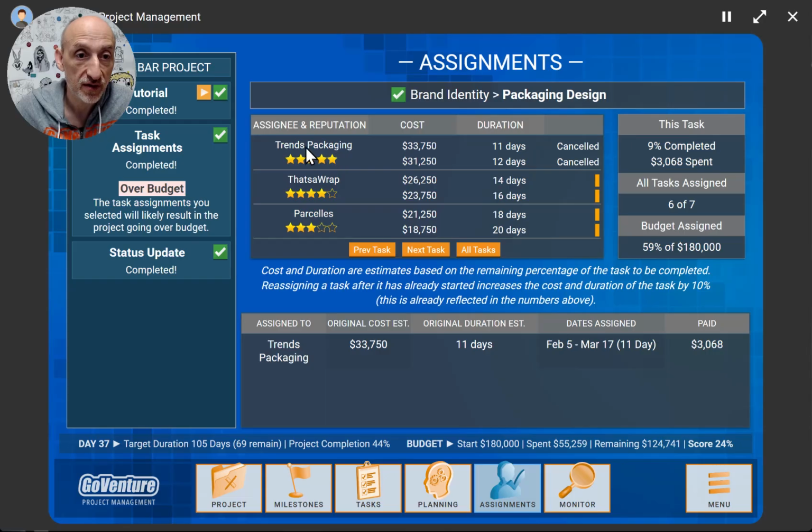So you can see right here, the Trends Packaging is who I originally assigned it to, and they were a 5-star reliable assignee. So, who would have predicted that they would get in trouble? So I've had to cancel that assignment, and now I get to choose one of these other assignees. And maybe I have to pay a little bit more now to get it done faster because I'm already going to lose some time on that project.